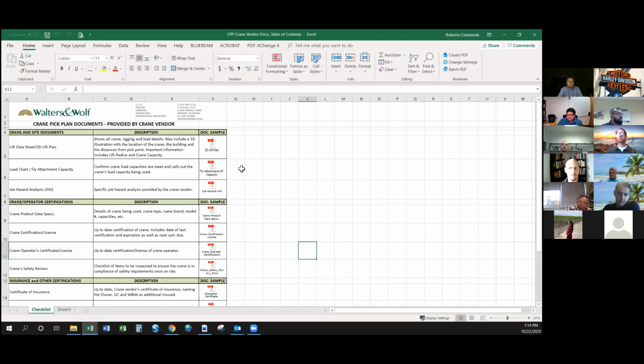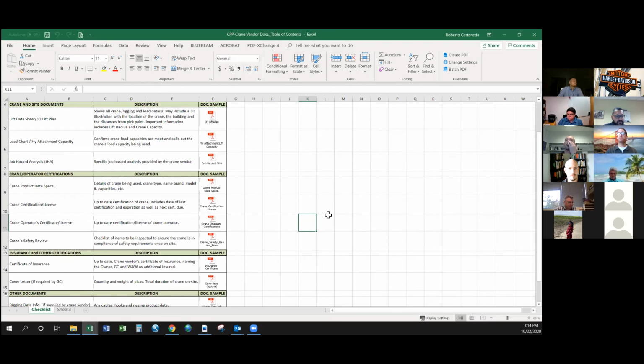Submittal, what I need from the vendor, and it's a lot easier now. I'll just send this to the vendor sometimes, or sometimes you do a communication to the vendor and you start going step by step on what you're going to need. The most important factor is making sure we establish a COI, naming Walters & Wolff as additional certificate holder, along with the general contractor and then the client. We will establish that first, and then go through what TJ mentioned earlier.